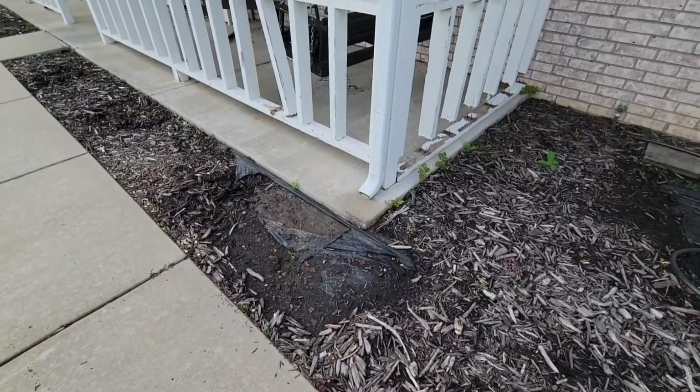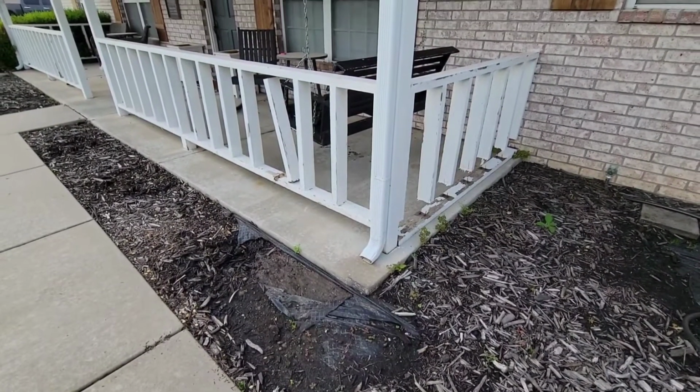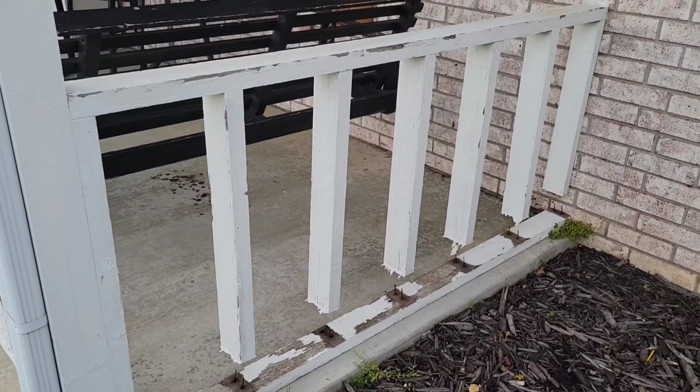So one of the things that drew us to this house was its front porch. We have a front porch that's over 30 feet long, and it's absolutely wonderful to spend time out here. However, over this past winter, we've noticed that the rails have started to rot and decay and even fall completely apart. And when that kind of stuff starts happening, it seems that it's easy to just let everything go. And so today, we're going to fix that.